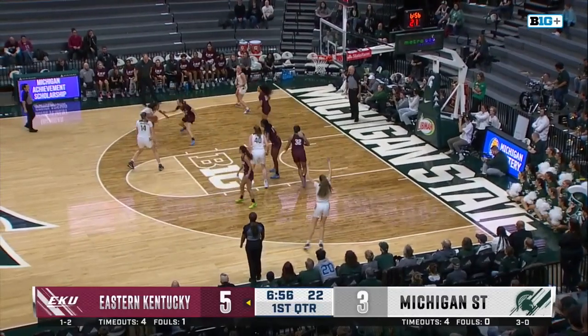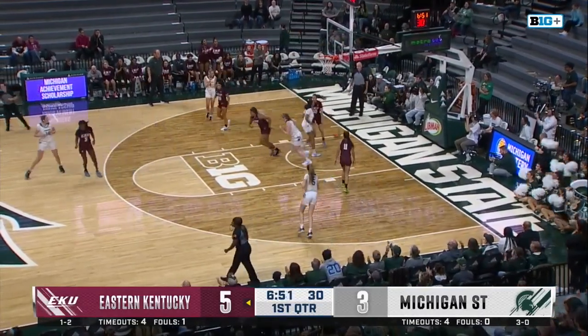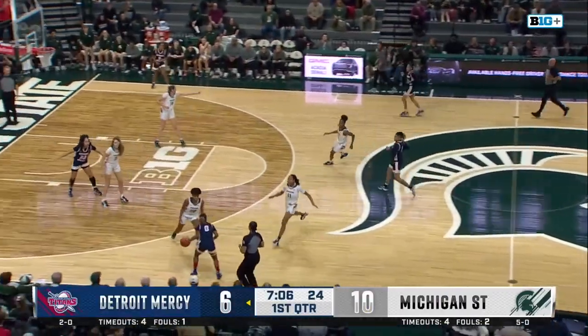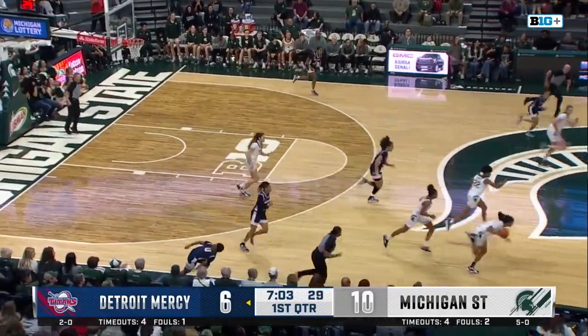Halleck in the lane, kicks out to left wing to Jocelyn Tate. Tate spinning her way through the lane, using all her steps she can, and finishes off the glass for two. Absolutely. The size mismatch is very, very seen here tonight at the Breslin Center. And they're really utilizing and trying to get as many points as possible.